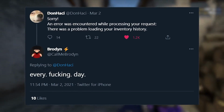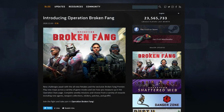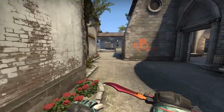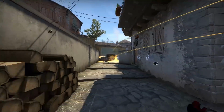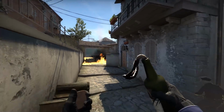This was a huge problem during Operation Broken Fang, and there is every chance it is going to be a huge problem during the next operation too. CSGO might end up going straight from the market completely blowing up to everything being only semi-functional for a couple of months. Not a good combination, but I gotta be honest, I still think it's better than the alternative.